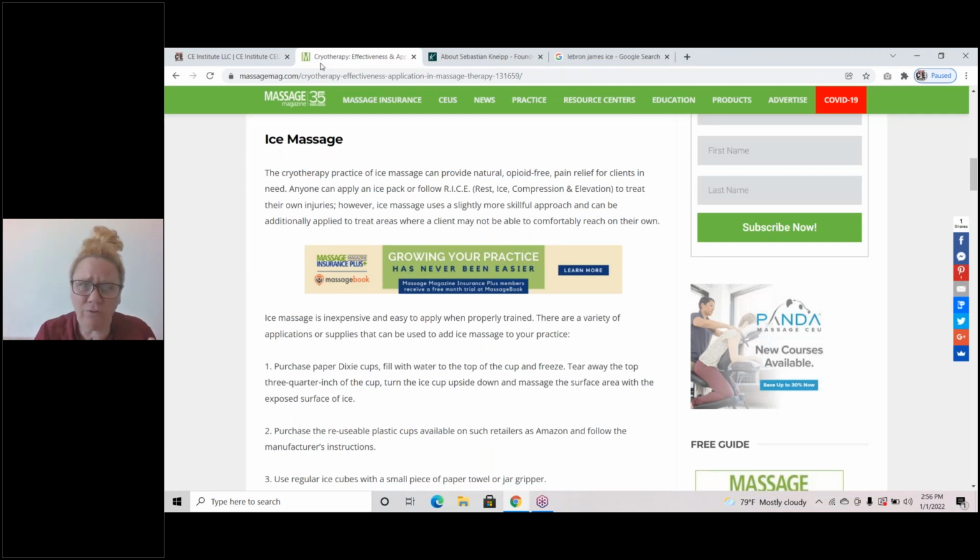I know what RICE is. RICE is that standard treatment of rest, ice, compression, and elevation when you have an injury, usually like somebody who's twisted an ankle or sprained their wrist or something like that, right? Very simple. If it's not with excessive bruising or pain to require emergency room treatment, we usually follow the RICE protocol at home for ourselves personally, right?